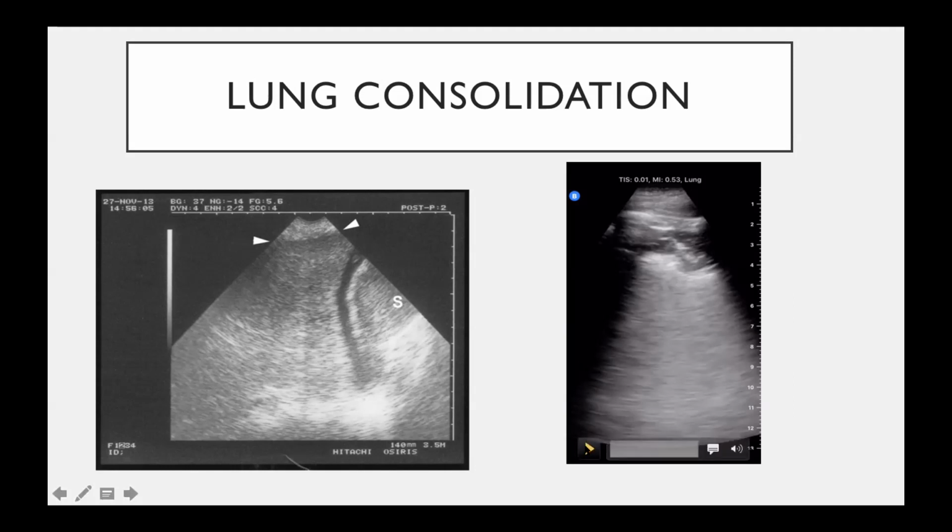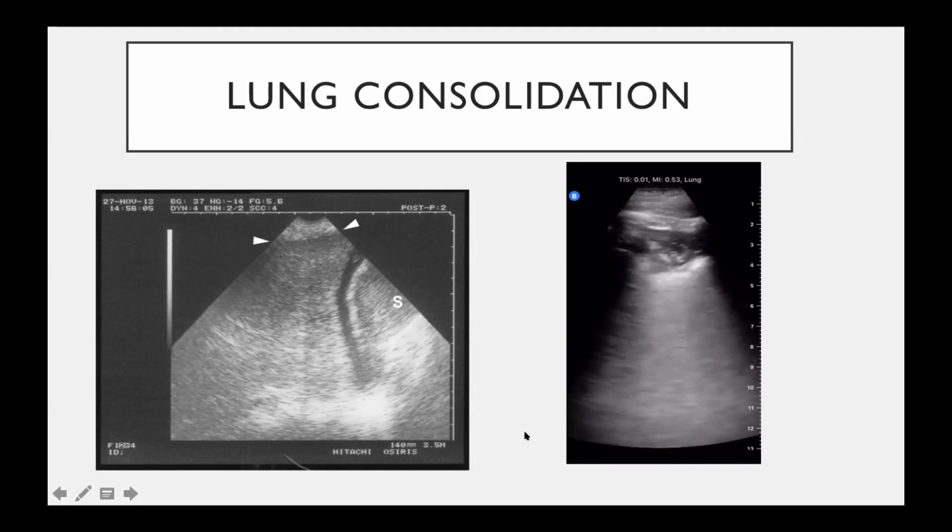But I want to play again this clip that shows an example of subpleural consolidation. This is an ultrasound study using the lung preset where we see rib and shadow, rib and shadow. The pleural line has been obscured by the development of a subpleural consolidation with air bronchograms visible within the subpleural consolidation, representative of a focal pneumonia in a patient with confirmed COVID-19 infection.